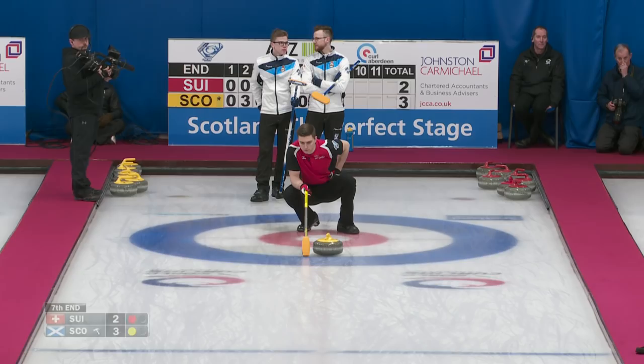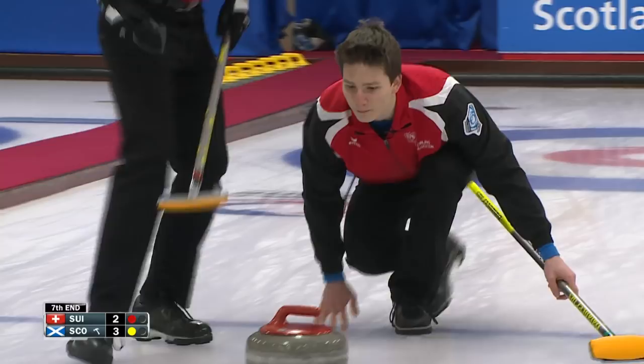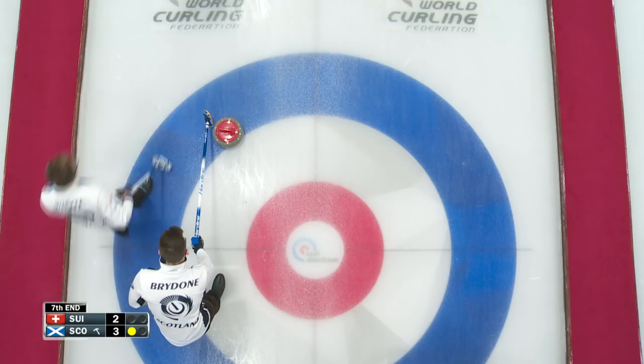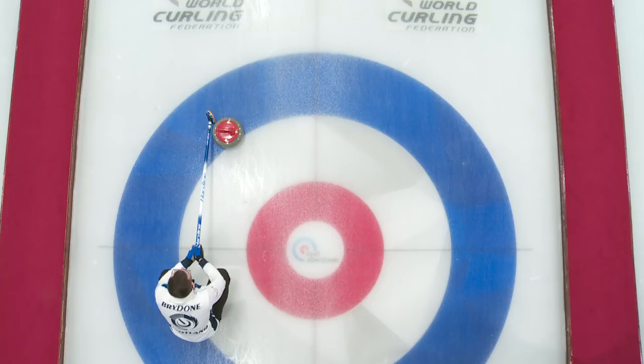Been curling since he was six, Ross White. Cameron Bryce's team last year, so returned this year to skip the team and has done a pretty good job so far. Robin, Dolina was too good. Yeah. Sure strikes.